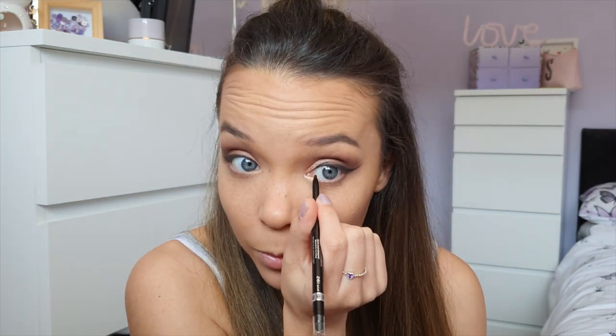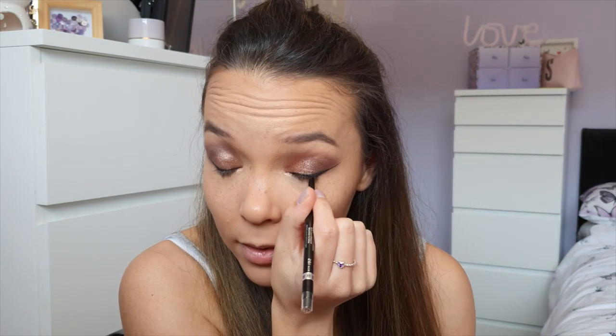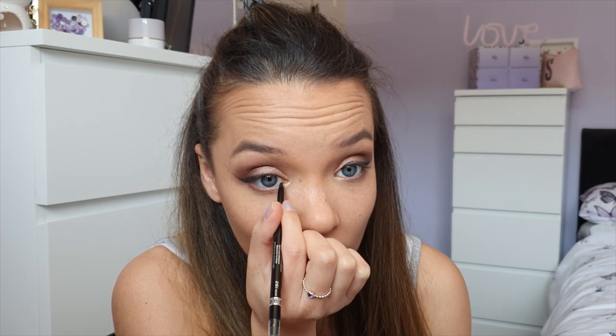Next, eyeliner. So I'm just going to put this on my top waterline. So that's Rimmel waterproof eyeliner. I am just going to use my felt tip Super Cat liner by Soap and Glory just to join up all these bits.